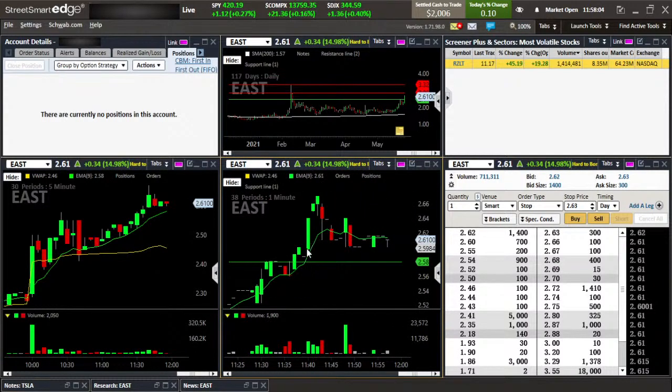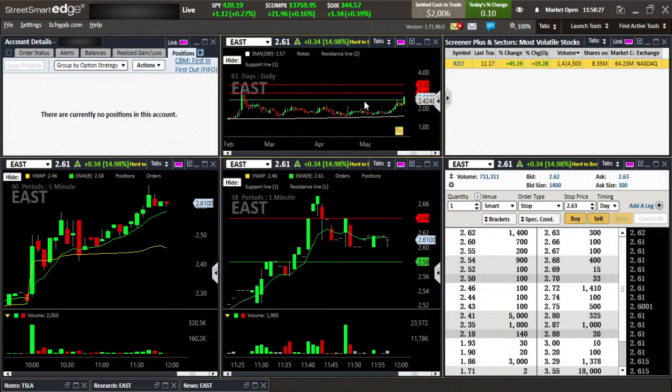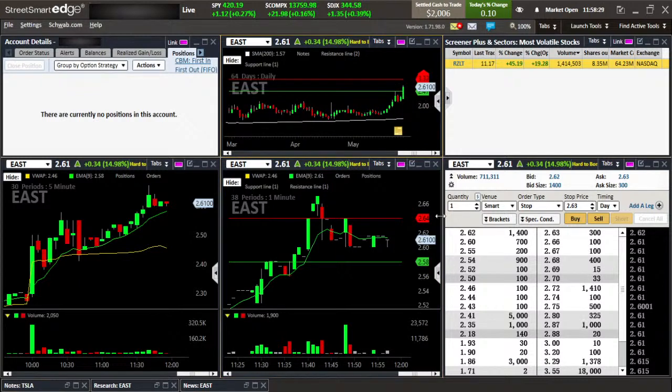Okay, 261 seems to be holding up. 264 is pretty much the spot. Resistance. So 265, if we could see that, that would be great. $265. We'll see if we can watch for that.